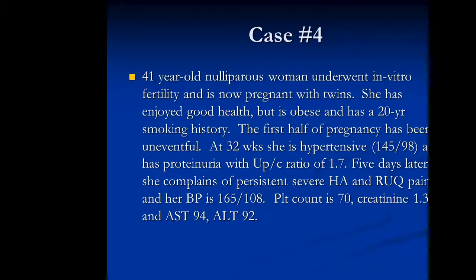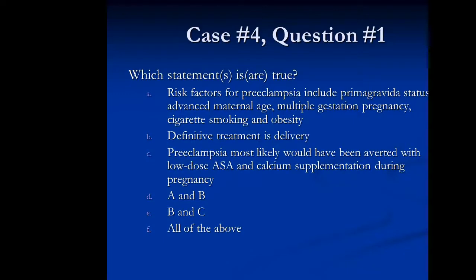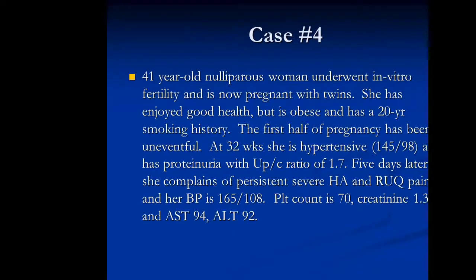Okay, so you're going to see a 41-year-old, never had a baby, wants to have a baby. So already she has advanced maternal age, which is a risk factor. She went to get some in vitro fertilization, and now she has twins. She's very happy, but she is obese, and she's been a smoker for 20 years, unfortunately, but she stopped because now she's pregnant. She's 32 weeks, and she's coming in to be evaluated.